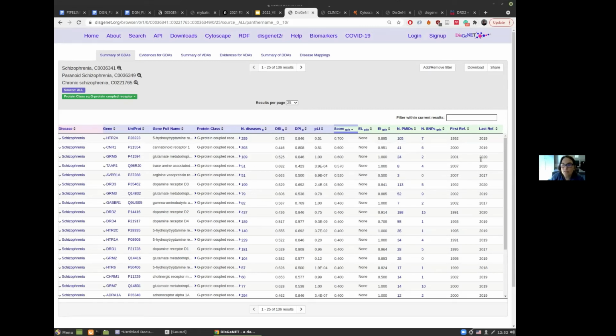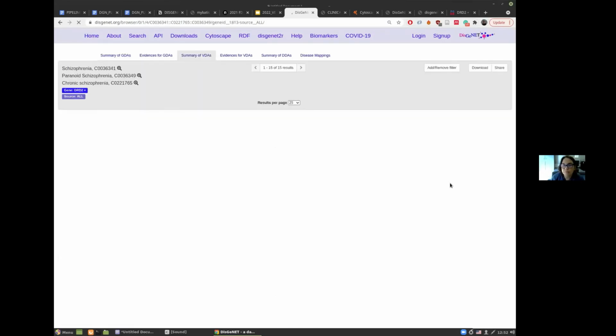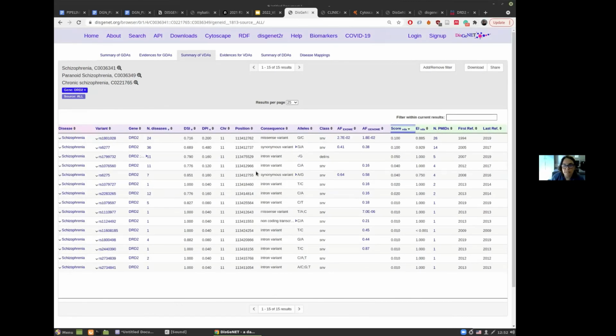And yes, now we will go to explore, okay, I wanted to, so I know also, because I have been investigating a little bit about schizophrenia, that the dopamine receptor 2 is related to the treatment of schizophrenia. So maybe we can check here the information that is supporting the variants related to the dopamine receptor 2 and schizophrenia. So here you have then moved to the summary of DDAs tab, right?